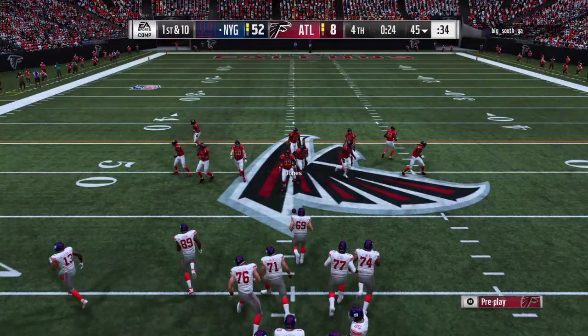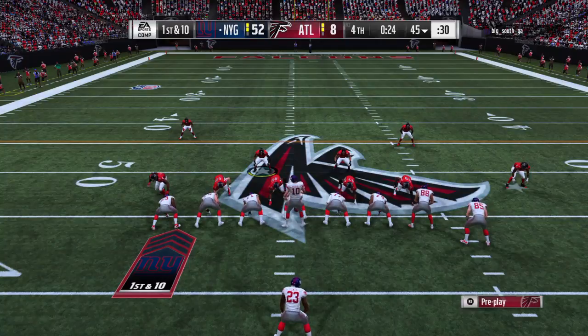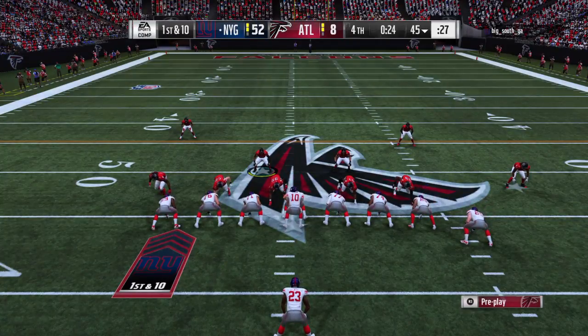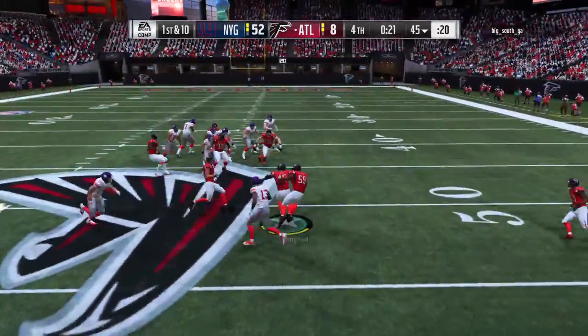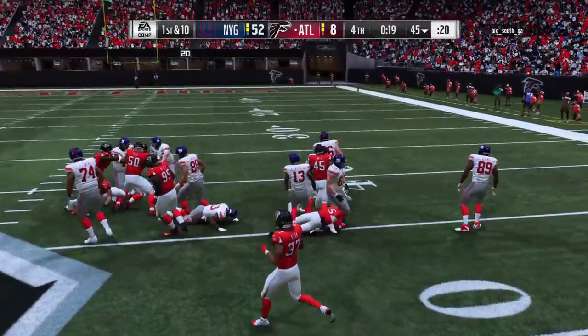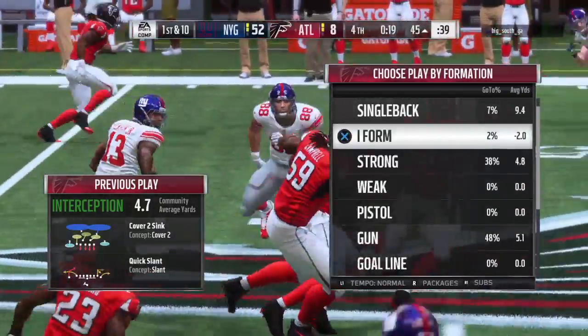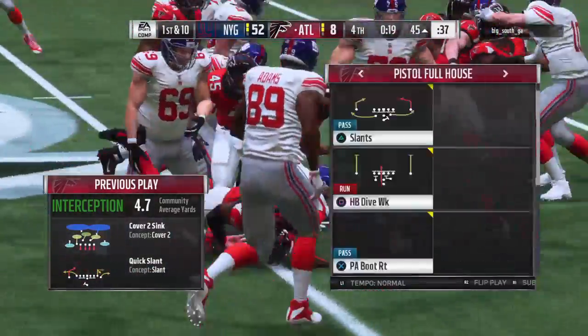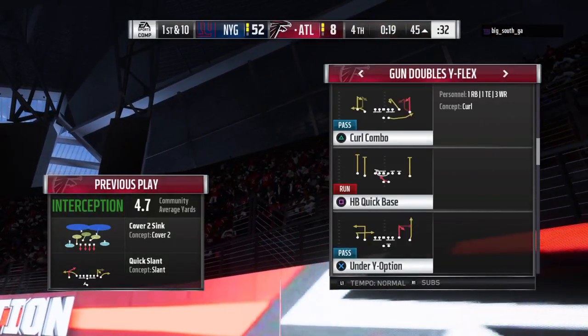Good starting field position for them as they come up 1st and 10. Blue 80. Check flag 45. Check flag 45. That one looks like he'll throw here, into heavy traffic, and it's intercepted. Devondre Campbell, the linebacker, picks it, and he returns it into enemy territory down to the 45-yard line. Now they get a 4th quarter pick. A little something to hang their hat on, I guess.